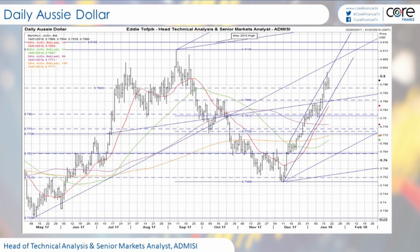There's a lot of supply up there. There's a lot of resistance area all the way from about 78 up to say 84. But it seems to be working its way through quite nicely. That channel line is working well. It's above all the moving averages. Some of them are turning upwards now, so it's a nice play on the upside.